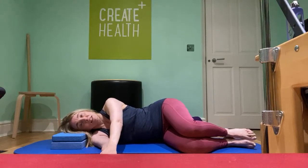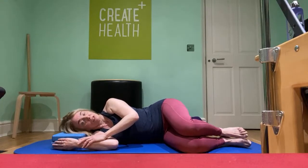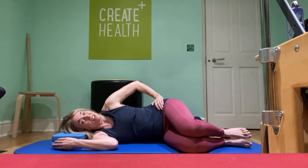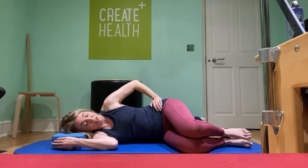Very nice. Come back to centre. You can just put your arms wherever you want. If it's comfortable, I like to get a bit of feedback. Just put your hand on your hip. If that's uncomfortable, obviously don't do it.